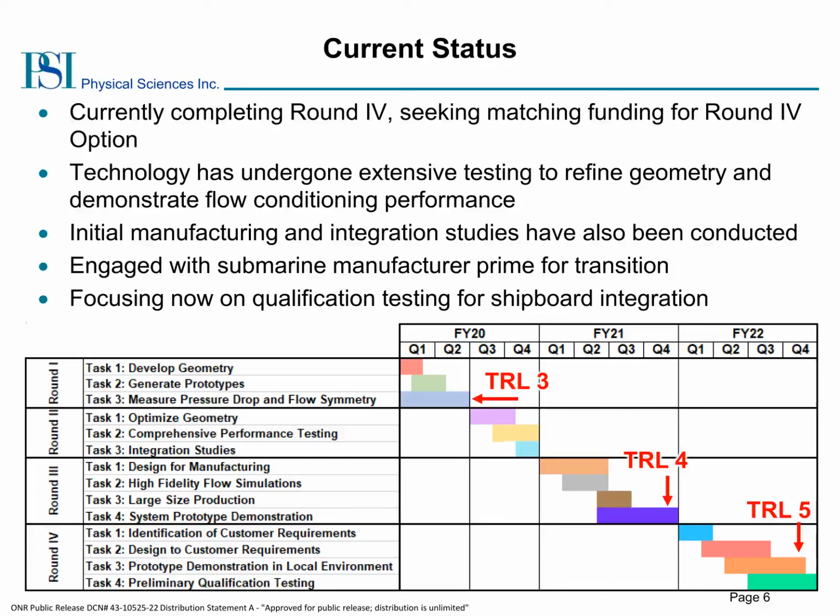While we have thoroughly demonstrated the flow conditioning performance capabilities of the decorrelator, the more recent focus has been on identifying and conducting qualification tests it will need to pass for shipboard use. Subsequently, we are now seeking matching funds for a Round 4 option program that will focus on this qualification testing.